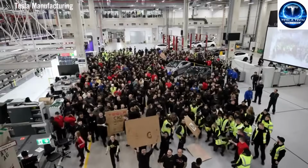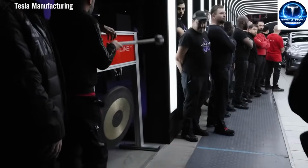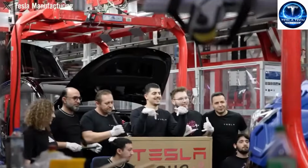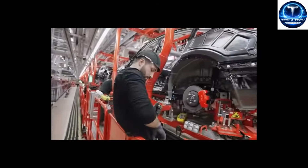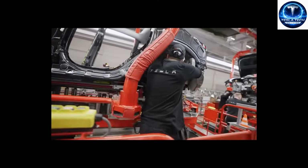In considering the broader context, the significance of the Model Y cannot be overlooked. It has emerged as Tesla's most commercially successful vehicle, establishing its dominance as a leading electric SUV on a global scale. This success illustrates the profound impact Tesla has had on the automotive industry and the accelerating shift towards electric mobility.